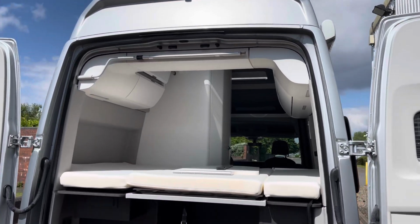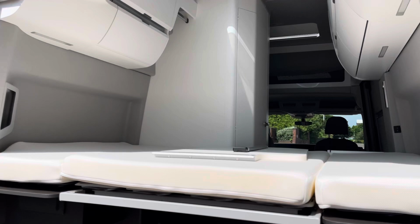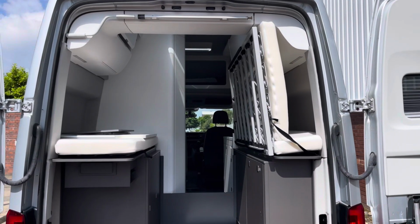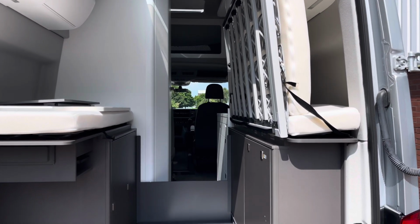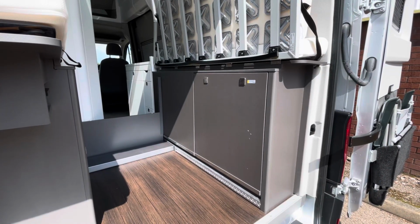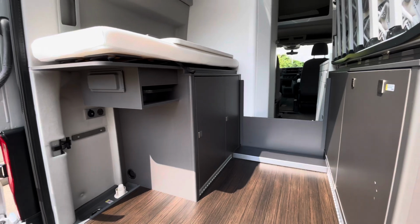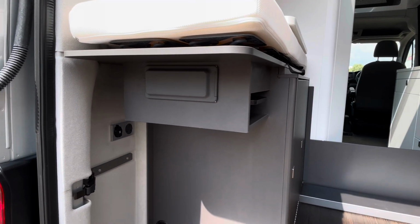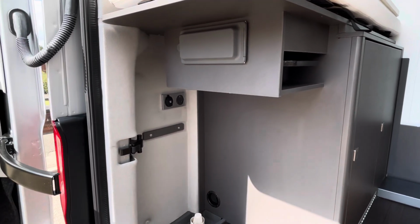Taking a look behind the doors, there is the rollout awning up top. The bed can be stored in a flat position as well as an upright position and secured with the 2 straps. On the right hand side we have a storage cupboard which will house 2 gas bottles and can be locked in place. On the left hand side we have 2 additional storage cupboards which can be used for a variety of different things.